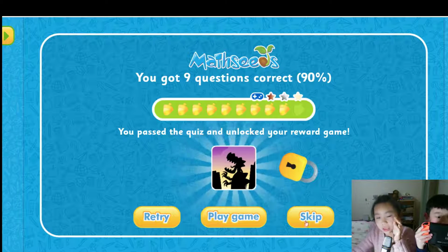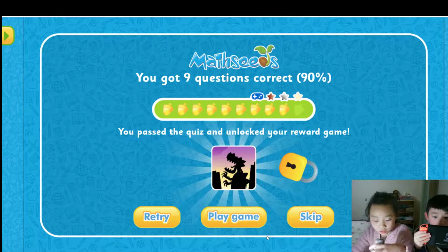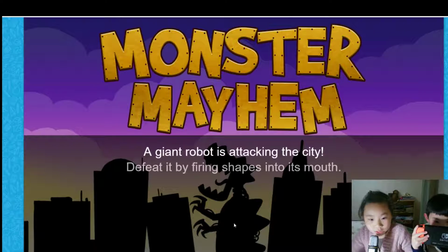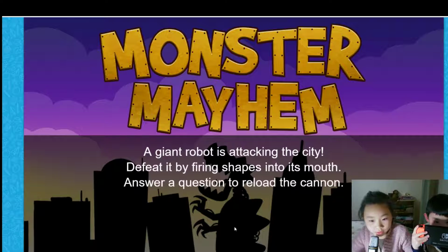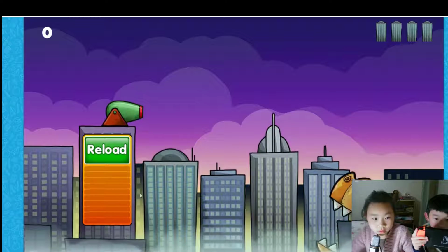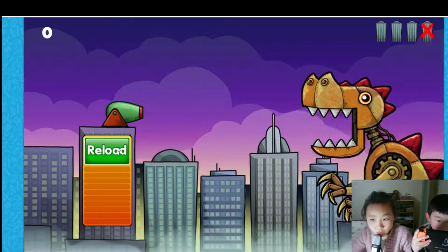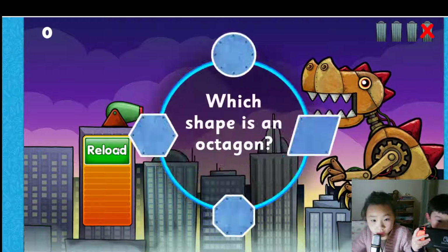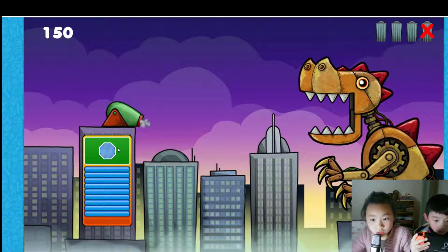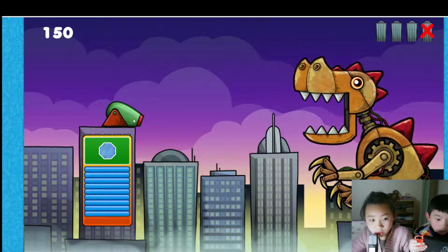I unlocked the game because I only got one wrong, and this is like a secret dinosaur. Okay, I'm just gonna kind of move my room. A giant defeated by farming sheep on the cushion. What is this? Which sheep is going to want this? No, I missed. What I was going to do.